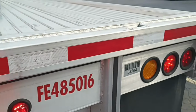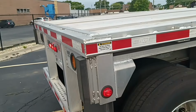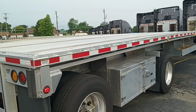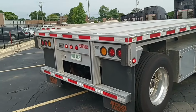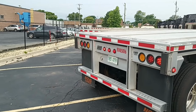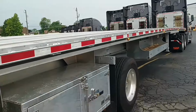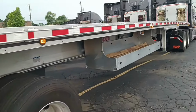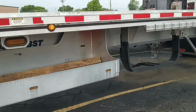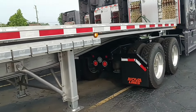All right, let me turn this off right here. Check the other lights. So all lights are working. I got a clearance light, the marker lights, the indicators, the brake lights, they're all working. That's it for the exterior of this truck and trailer here, man. Check this light out. Oh, it's working. All right. That's it.